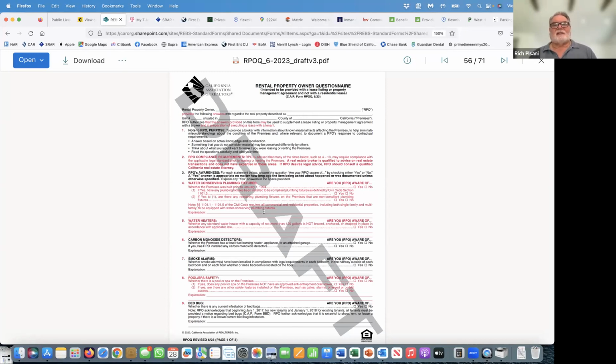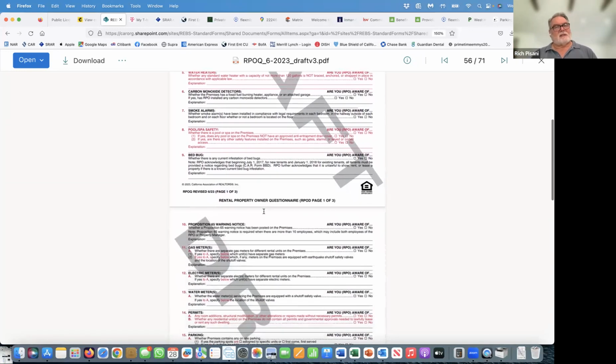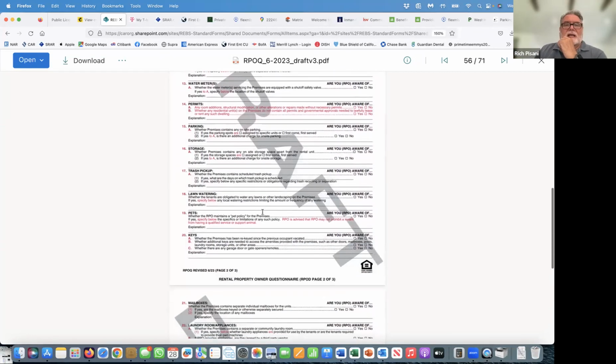Something that you do not consider material may be perceived differently by others. Think about what you would want to know if you were listing or renting the premises. Read the questions carefully and take your time. So it talks about compliance requirements, water heater, water conserving, carbon monoxide detectors, smoke detectors, spa, bed bugs, Proposition 65 warning, that's chemicals known to cause cancer, gas meters, electric meters.